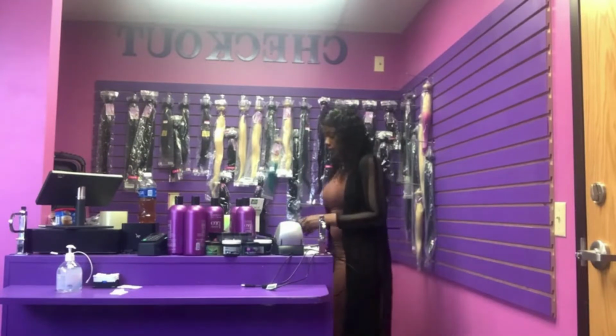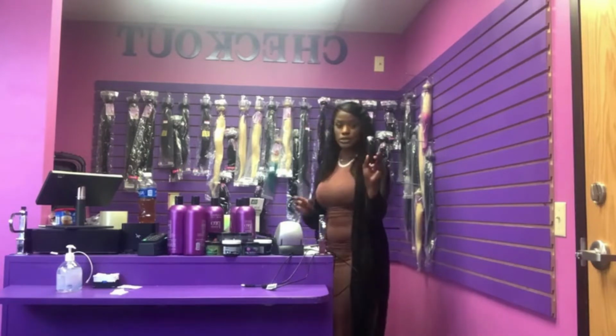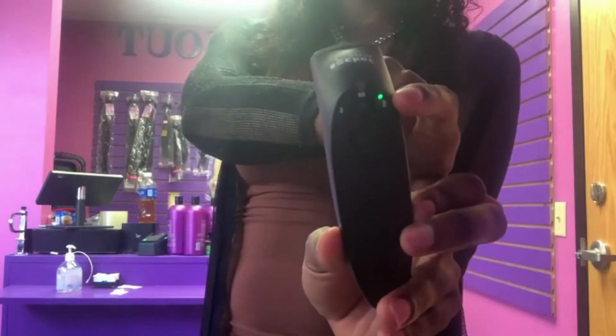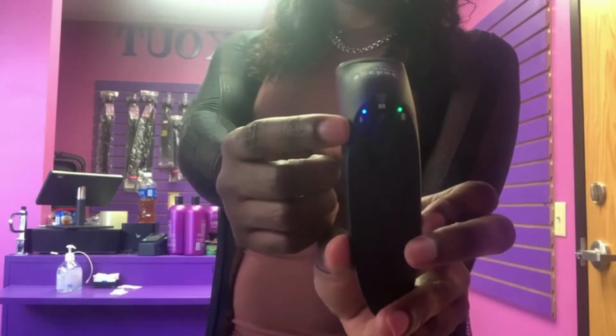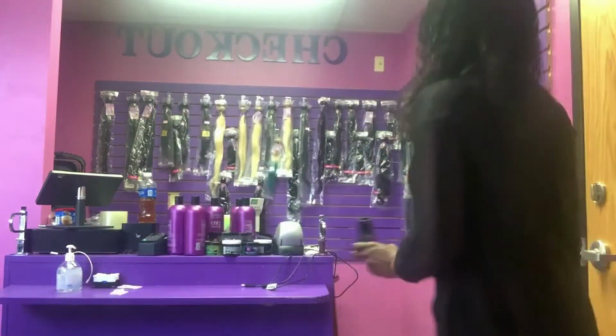Okay. We are on. The green light came on. I don't know if you guys can see that. So then you know that it's ready. When it's red, then it's not on or it's not linked, because this is the Bluetooth that it would link to.